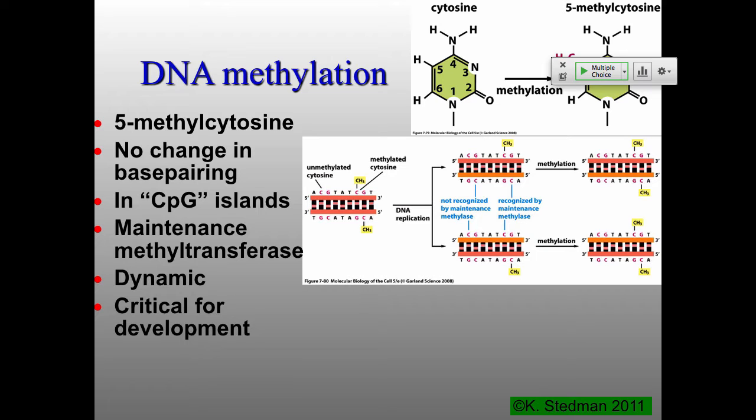So what we've, however, found is that there's actually quite a lot of 5-methyl cytosine that's present in our genomes. And it turns out that most of this 5-methyl cytosine ends up in these things called CpG islands. So what the heck is a CpG island? The P here actually just stands for phosphate. So it's a CG dinucleotide.